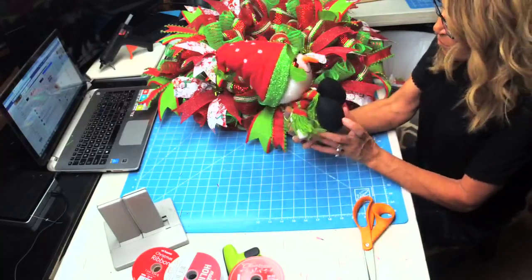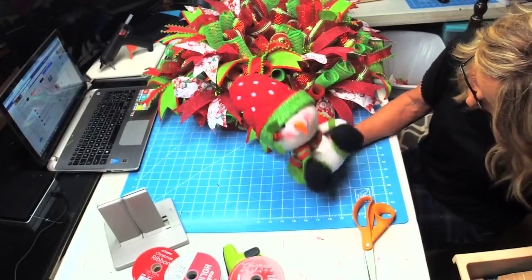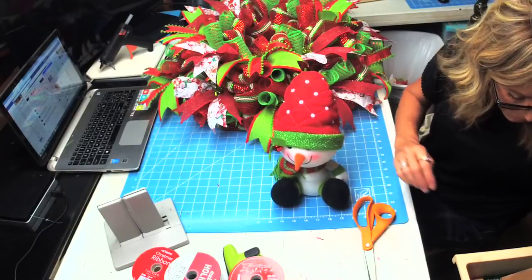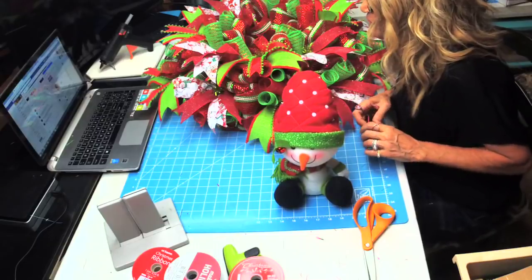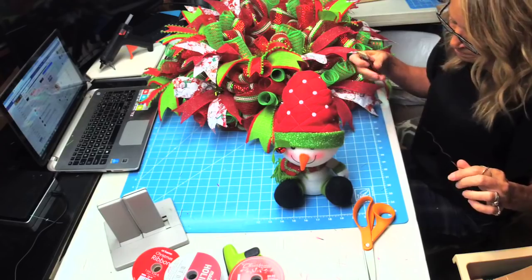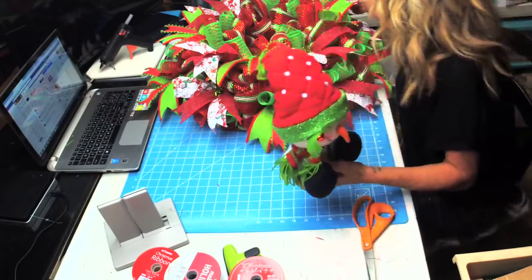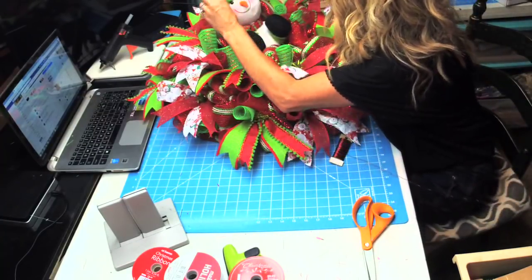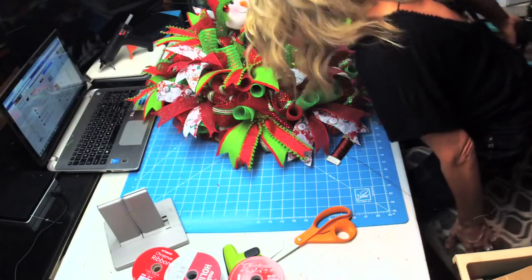So I'm probably going to use some wire. He's so cute. I think I'm going to use red or green wire. Red's right there, so we'll grab red. And I'm just going to wire him. I hope. He's too cute. And you know what? Let me turn on my glue gun real quick.